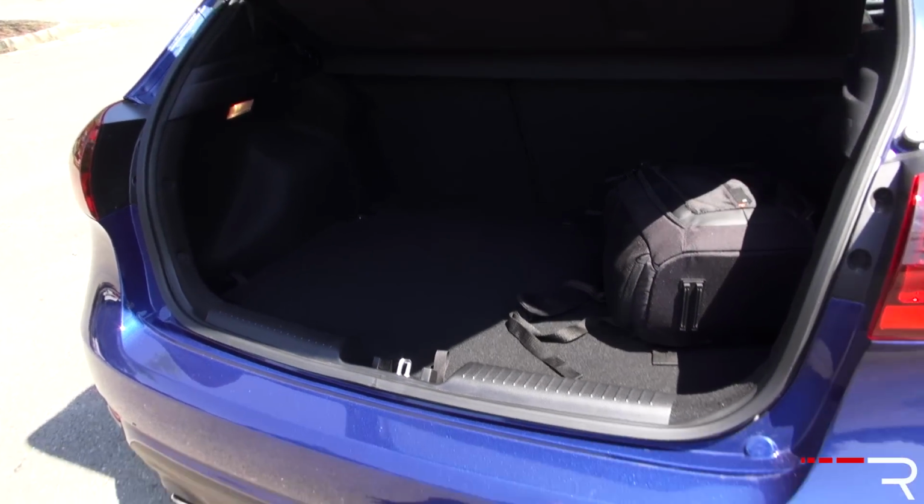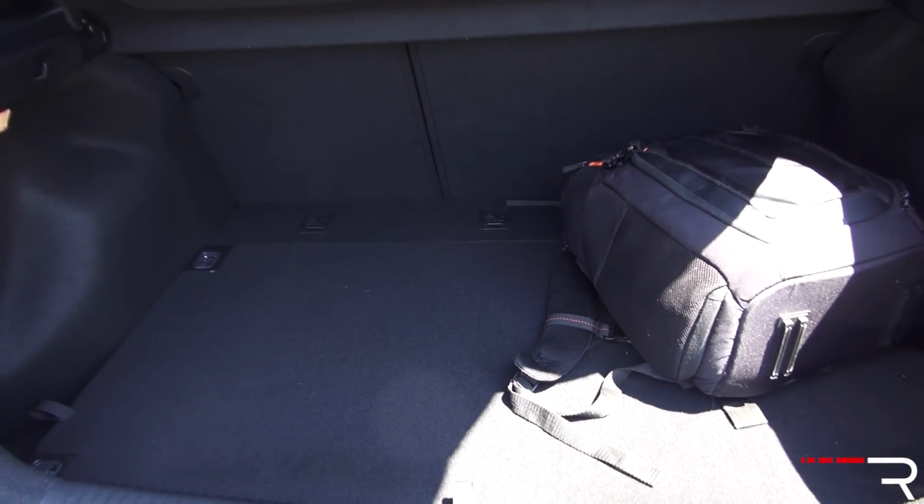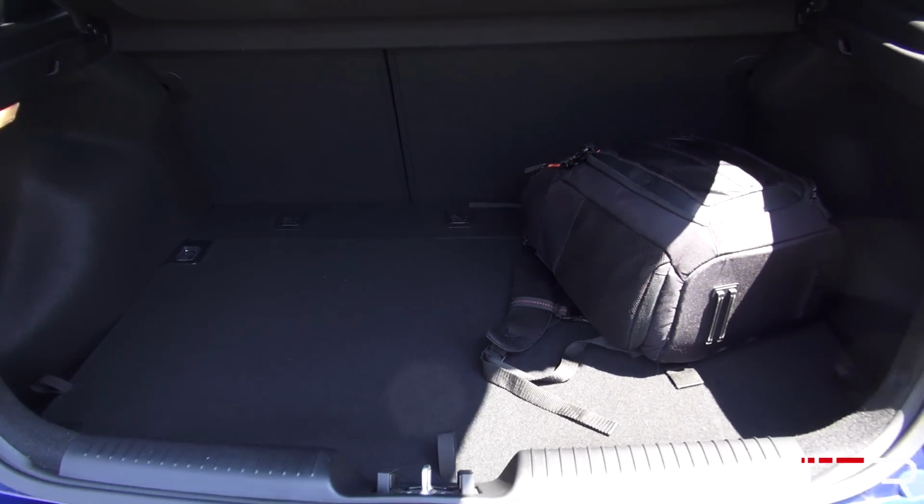I mean, obviously this is practical. The liftover height's a little bit on the higher side, but the floor is nice and flat. When you look underneath here, there's no spare tire. You actually only have a Fix-A-Flat kit, so you may want to talk to your dealer about adding a spare tire to this car if it's available.